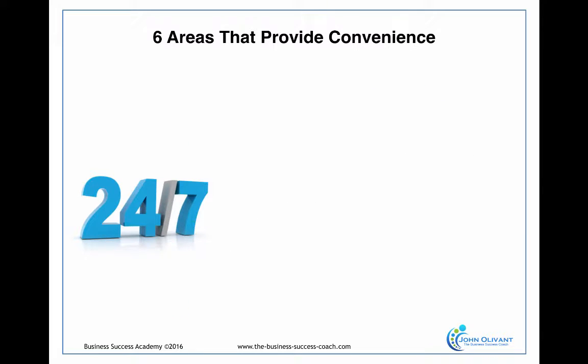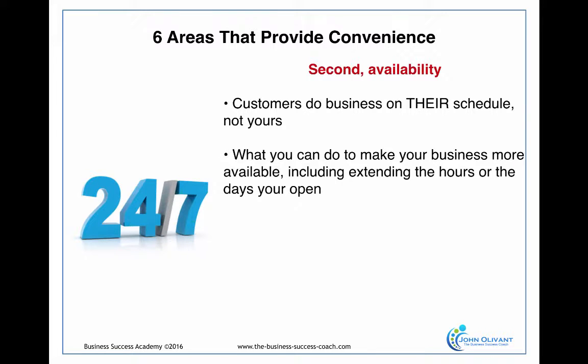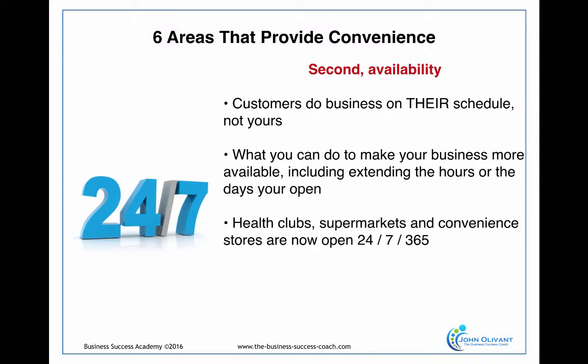The second area to think about is availability. Customers do business on their schedule, not yours. Ask yourself what you can do to make your business more available, including extending the hours or days you open. For example, a few years ago, the majority of health clubs and supermarkets opened at 8 am and closed their doors at 8 pm. Now, health clubs and supermarkets and convenience stores are typically open 24/7, 365. They realise that we want to shop when we have the time and it's convenient for us.